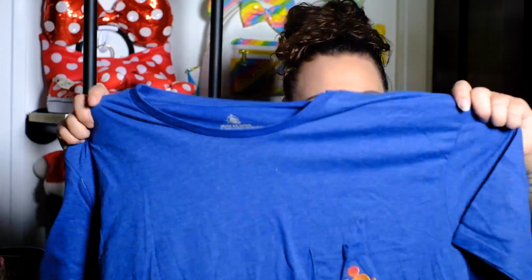But the other benefit is that you get to touch the fabrics and feel how soft something is. To me, I don't want to be wearing an itchy shirt all day at the park. I don't want to be wearing something that's a really heavy cotton. So this is a really nice, soft, breathable shirt to wear to the park. And it retailed for $36.99. I got it for $12.99, y'all.